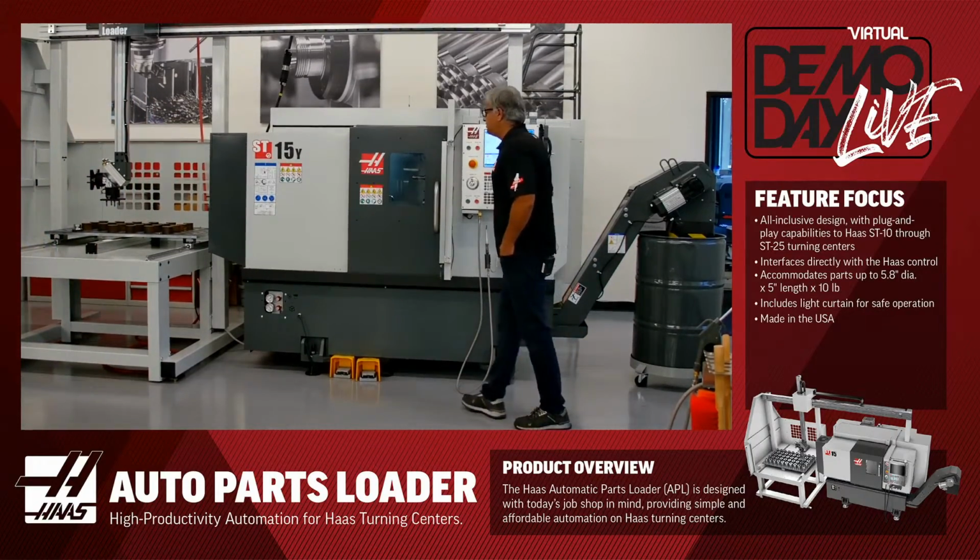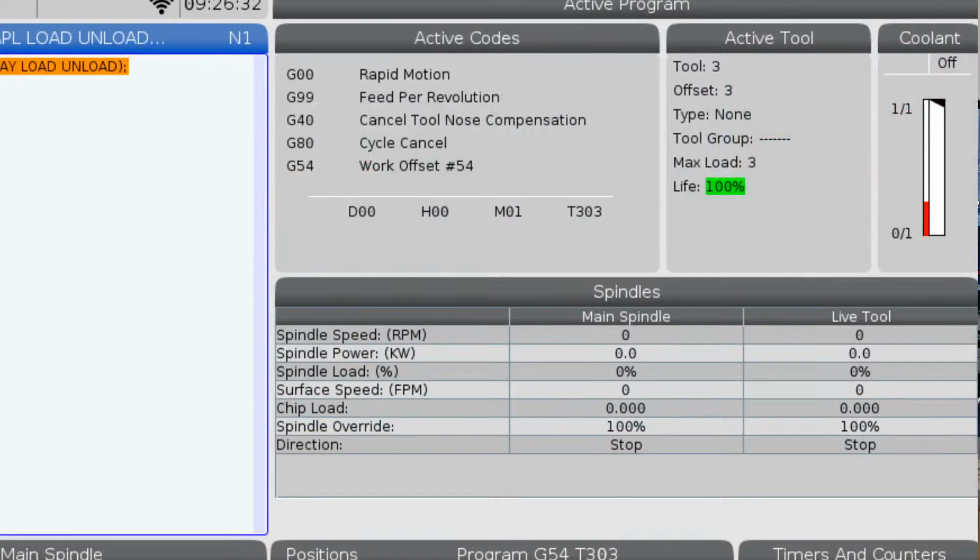Second tab is load. So we'll reset the machine again. It's twice today. So we'll get that going. So we're taking the machine parts out of there. So this is if we're setting it up for the first time now. And we'll go through the recovery.